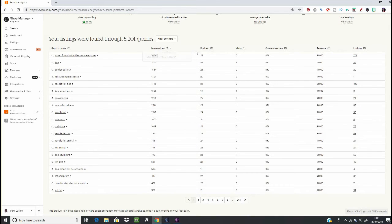Now you can click on any of these to list them in order, but what is so important, this conversion rate is fantastic, it's really good, but for me, another bit of data that I really like that's really important is your ratio of visits to impressions. If people see your item on that page, which ones are they more likely to click on? Which ones are they more likely to come to your shop? Because they have to click on your shop before they can buy.